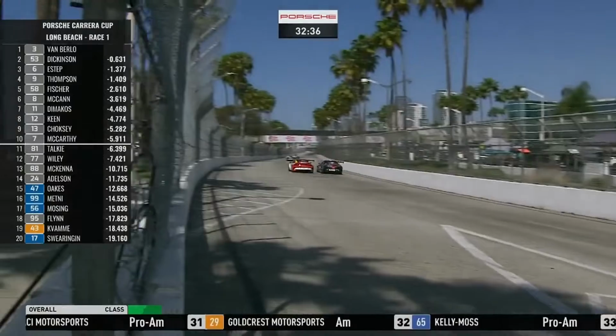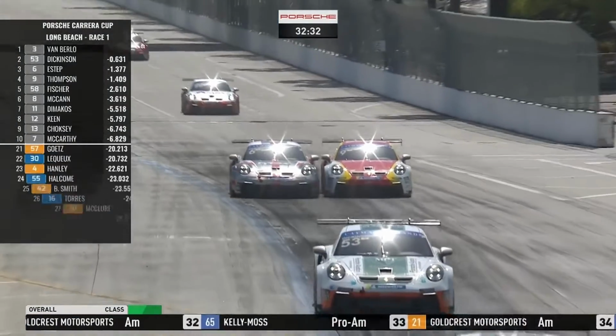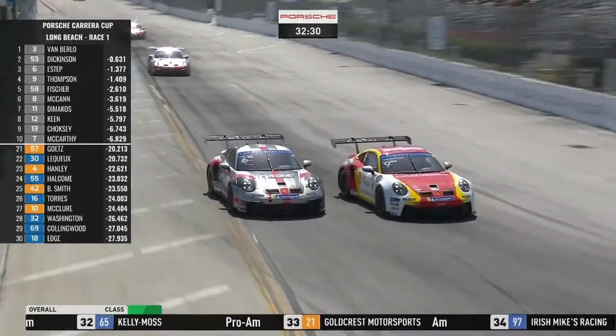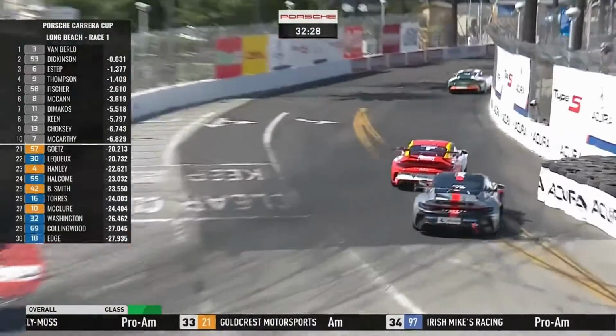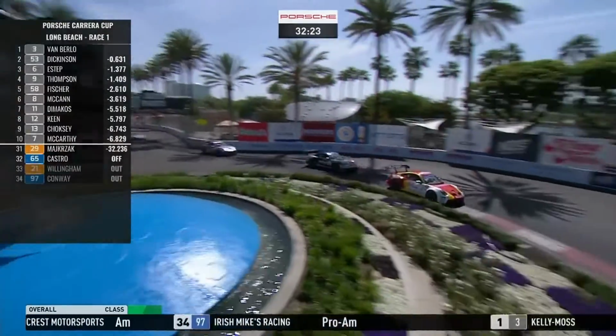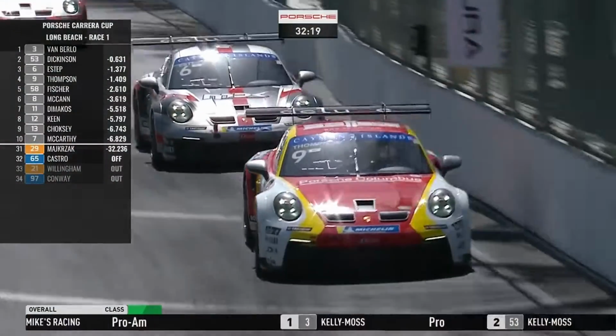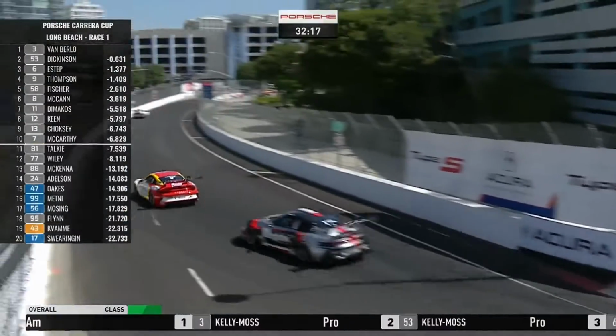It looks like Trenton Essep might have the advantage, but on the left-hand side going down into turn one is the preferred line. That's the inside line for the left-hander, Parker Thompson. Just about manages to hold on to that third position. Yeah, and you are not allowed to put your right-hand side Michelins into the pit lane exit there. Think of it as a brick wall.